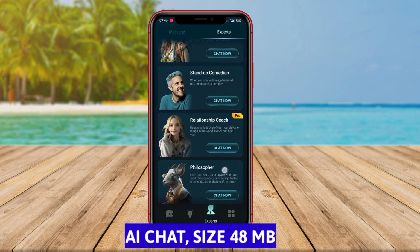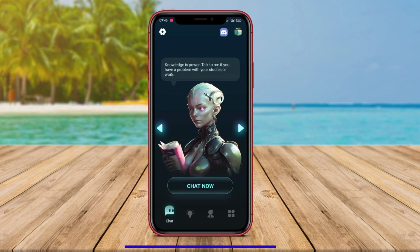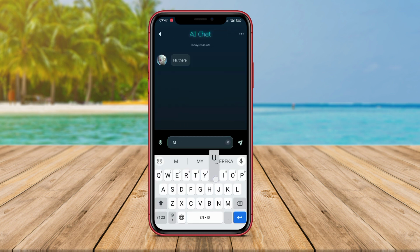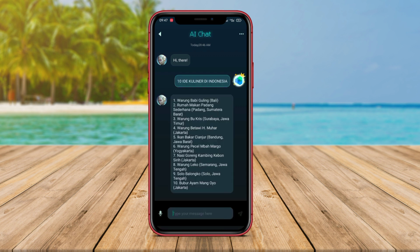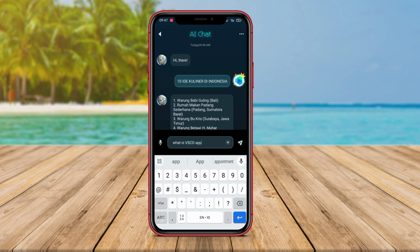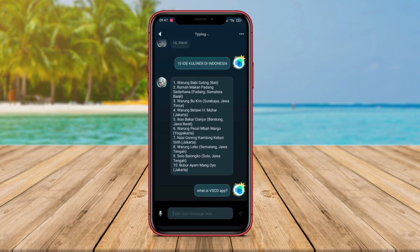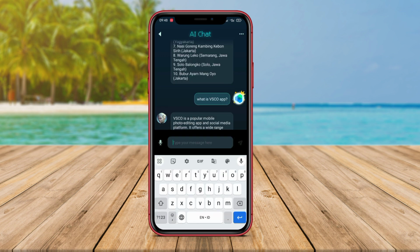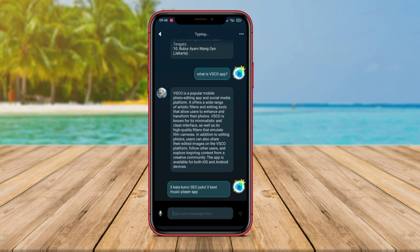AI Chat. AI Chat is another top-rated Chat GPT AI app available for Android devices. This app utilizes the power of artificial intelligence to simulate real-time conversations with users. By employing machine learning algorithms, AI Chat can understand and generate responses based on the context of the conversation. It offers various features such as voice input, multi-language support, and an extensive knowledge base to provide accurate and informative answers to users' queries.